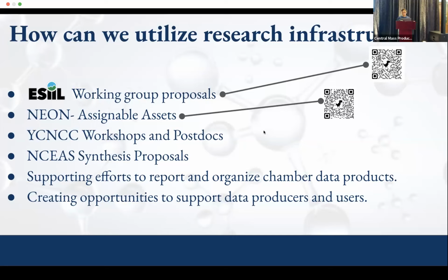We also want to think about what are our roles. Some of us are data producers and some of us are data users. And for those of us who are data users, there's less information about the standards that we need to be following so that the people who are doing the work to collect the data are getting efficient credit. And so we all have some homework that we need to do to make sure that we are supporting our community and really supporting each other.